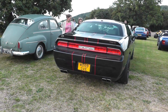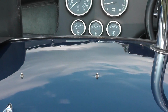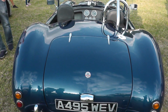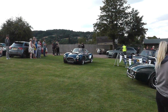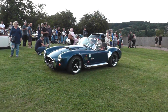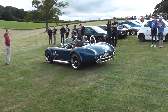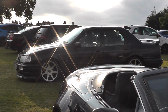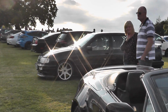Now we have two opposite ends of the spectrum. A Charger and a Volvo. Now into the Cobras. Just enough gauges to know what's going on. Here we have a Sierra Sapphire Cosworth by Ford from the 80s and 90s. With 200 horsepower, 2 litre, 4-wheel drive.